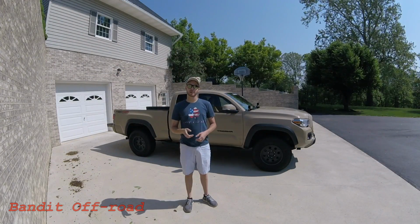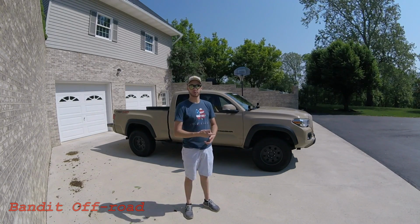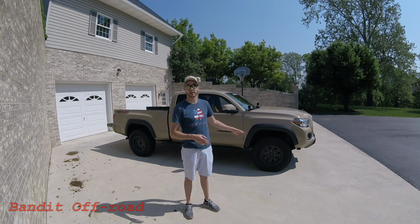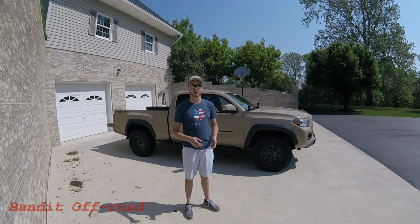So ultimately, I do still have a couple of questions regarding this wheel and tire setup. I've not yet done the chalk test, meaning I've not yet covered the tread in chalk and rolled the truck to see exactly how much air pressure I should have. Well, that will be coming in another video. And also, it remains to be seen exactly how this wheel and tire setup affects my fuel economy. But again, we'll be sure and keep you all up to date as far as all that's concerned.